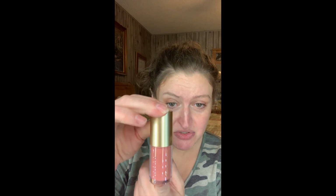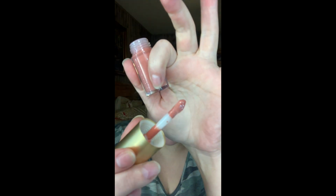Okay, I'm gonna start with the gloss. And this is Songbird and Lis Eldridge gloss. What do y'all think?